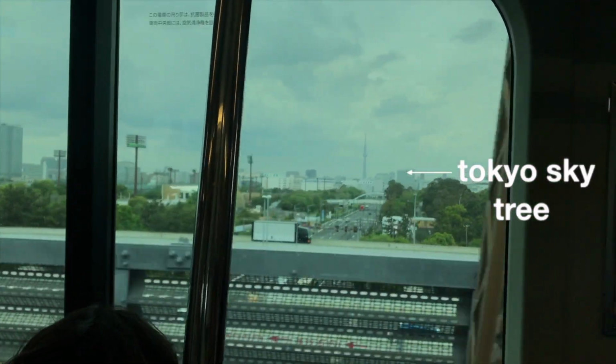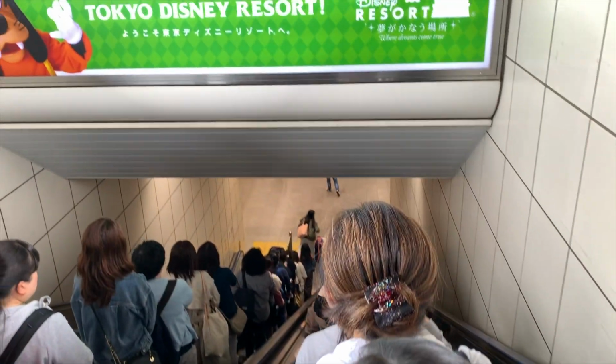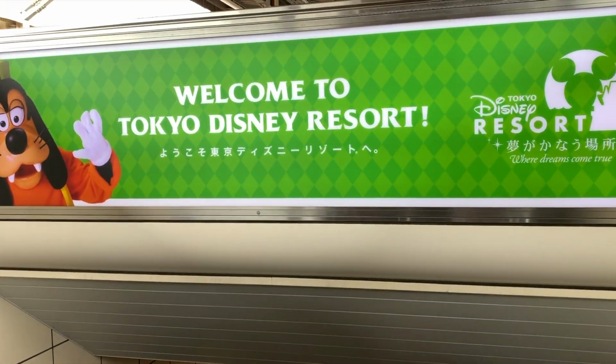The next station is Maihama. The doors on the right side will open. Please change here for the Disney Resort line.